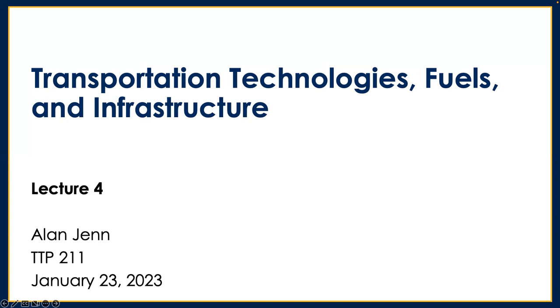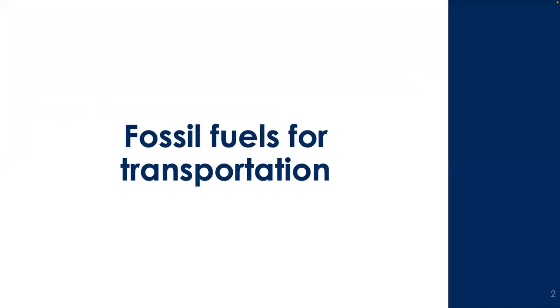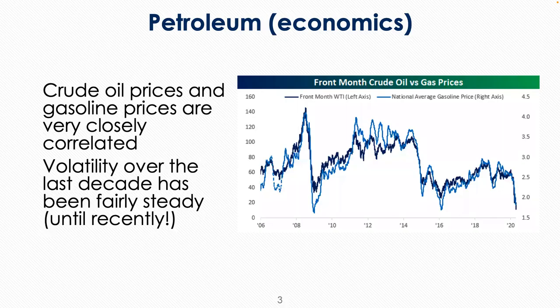All right, so fossil fuels for transportation. We've talked about coal, which is the most common solid form of fossil fuels. And we've talked about natural gas, which is the most common gaseous form for fossil fuels. And so transportation uses petroleum, which is your most common liquid form.